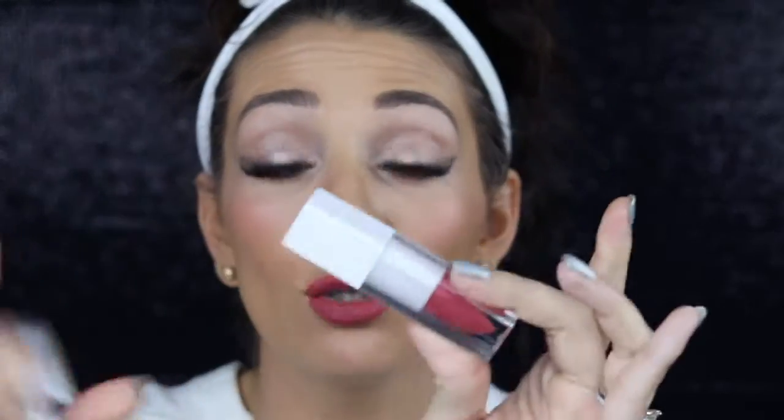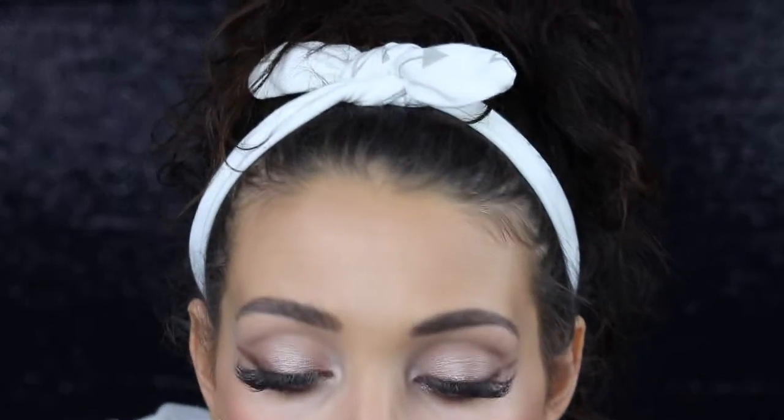This color is definitely not a color that I would pair with this eye look, but that's okay. As you can see, that was one dip into the product, which is awesome. I love it when you only have to dip in there once and it covers your entire lip. This color is really, really pretty. It's definitely not drying.